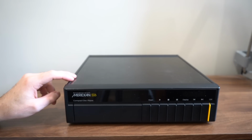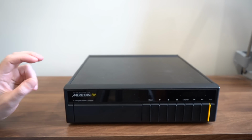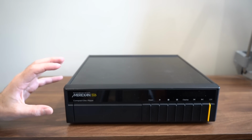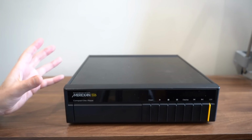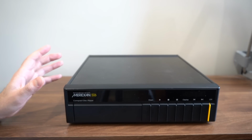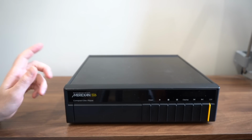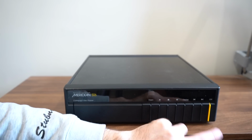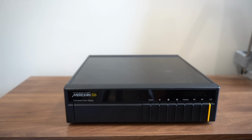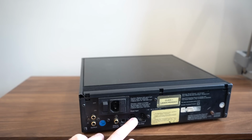It's quite a heavy CD player, weighing in at around 6.5 kgs. The design overall is fairly minimalist. It's one of these products that I think could have come out in 1994, 2004, 2014, or 1984. It kind of looks dated, but timeless at the same time. But overall it's pretty inoffensive. Around the front you have your open, play, stop, pause, display, backtrack, forward track and off buttons all neatly laid out. Around the back we have RCA output, digital output, optical output and communication for Meridian devices.